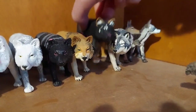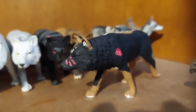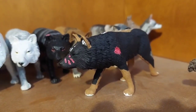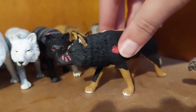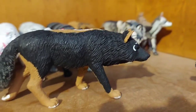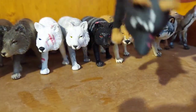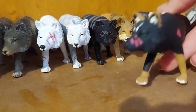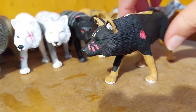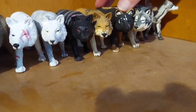Next, this is Hollow. Again, not really a major character or anything. He might be a major character in a future series I want to make, maybe after Rise of the Packs is all done. Nothing much about his design. I just went freestyle with it, and I really like how it turned out. Super cute design.